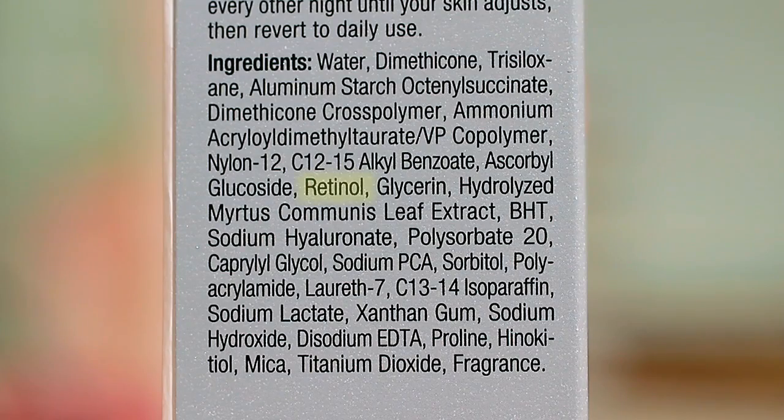What about retinol? Retinol is related to retinoic acid. Retinoic acid is a vitamin A derivative. And actually, over-the-counter retinol is related to prescription strength retinoic acid. It actually gets converted into retinoic acid in your skin. So let's say you don't want to go to the dermatologist and get a prescription for vitamin A or retinoic acid. You can go to the drugstore and get retinol, and it does all the same things.